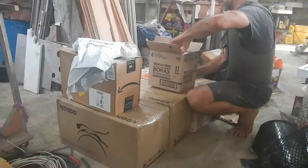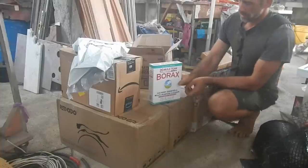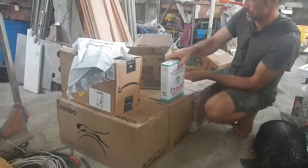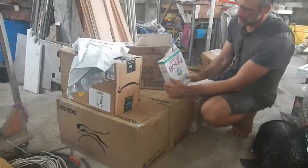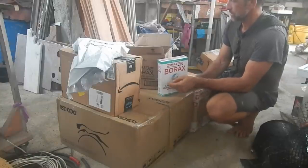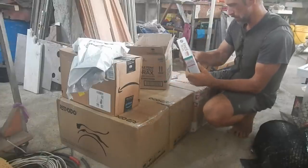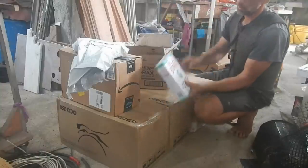Oh, okay. This one I bought myself. It's just borax. Ooh, it's still powdery. Okay, I got this on. All the stuff is from Amazon. But when I was looking at the reviews for this stuff, a lot of people complained that theirs was solid. But this just appears to be powdery, which is great.